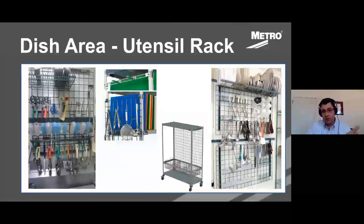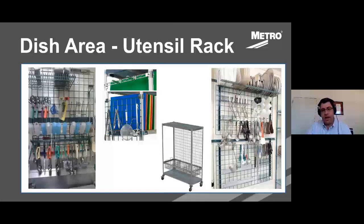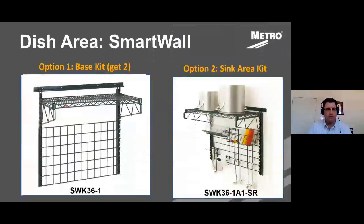Off to the side of the sink, you could put 2 SmartWall grids next to each other and hang all those utensils so they don't have to sit in a bin. Instead, they can hang and air dry. Air drying is your friend when it comes to food safety. An example of a couple of off-the-shelf kits that we sell that are pre-configured.